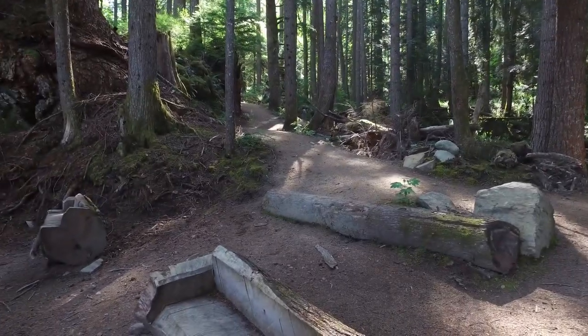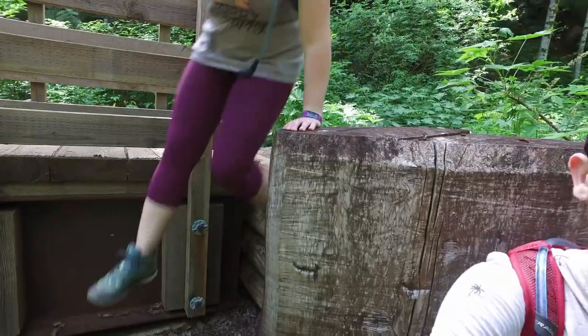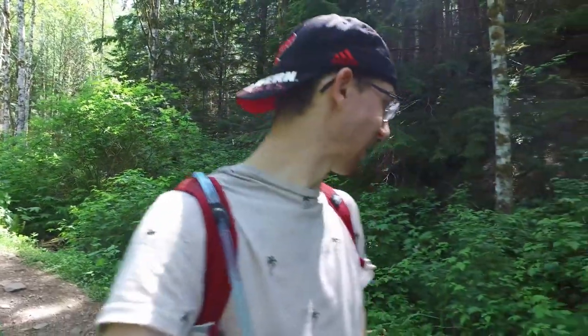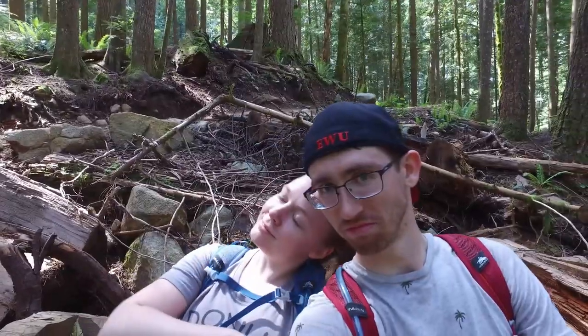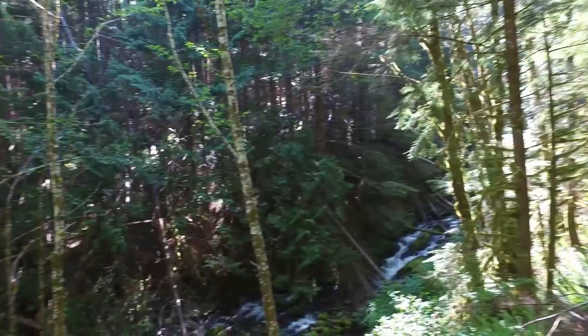Even a little bench. Perfect. Hey, what's up? Join me. All of the benches that have been along this hike that have been cut out of stumps like that one or fallen logs like some of the ones that we sat on earlier are actually really, really cool. Behind us, another bench.